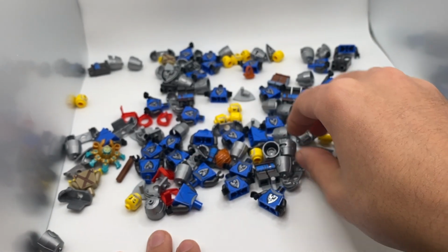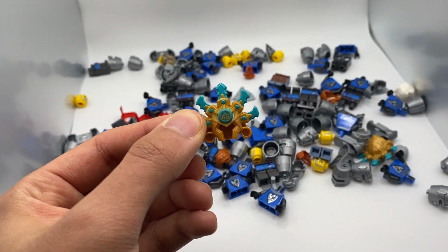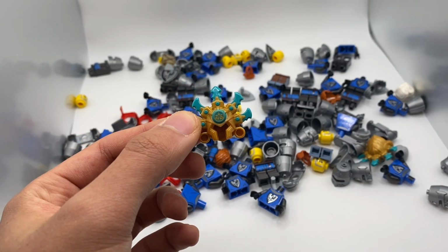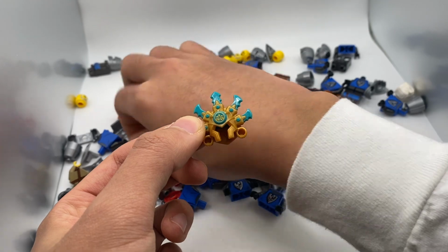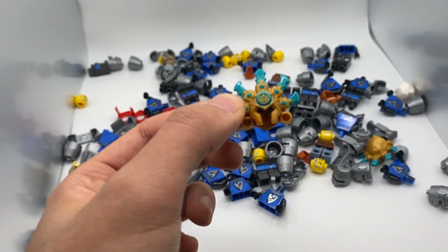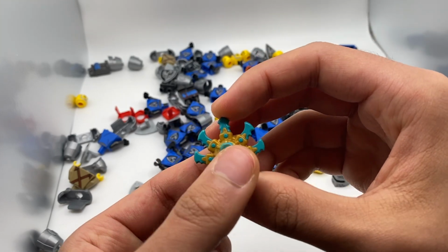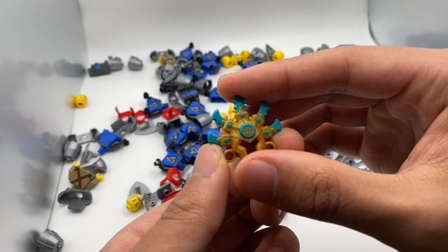Setting this one aside, I have gotten the headdress piece for Chief Mamadus from the Ninjago Island series, Season 14, which debuted basically just in the past few weeks. It's now March, so just in the past few weeks we saw this headdress appear. Unfortunately, at the time of this recording, there are no other prominent headdresses or hair pieces from the island that are available on Bricks and Pieces.